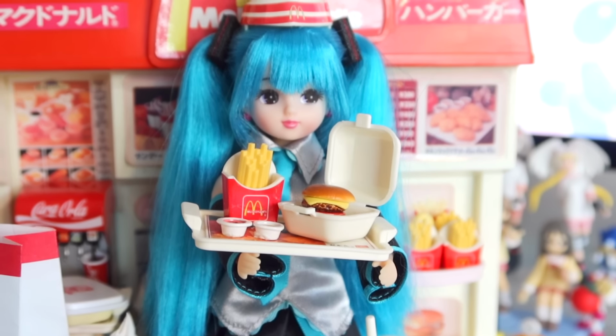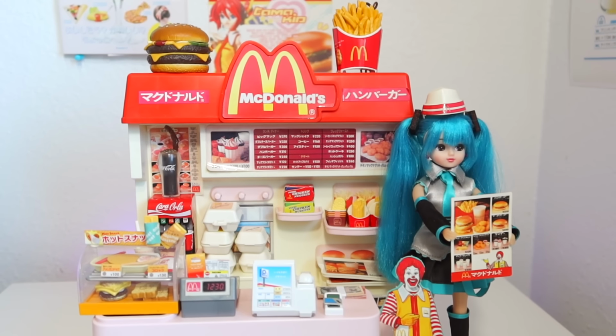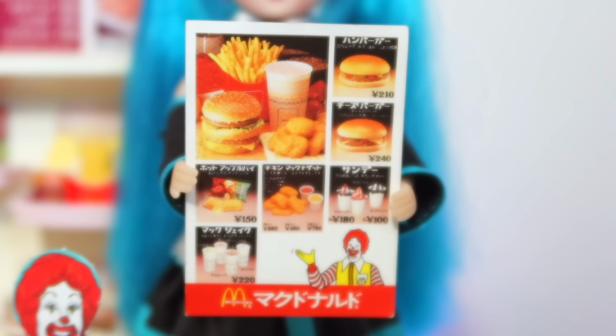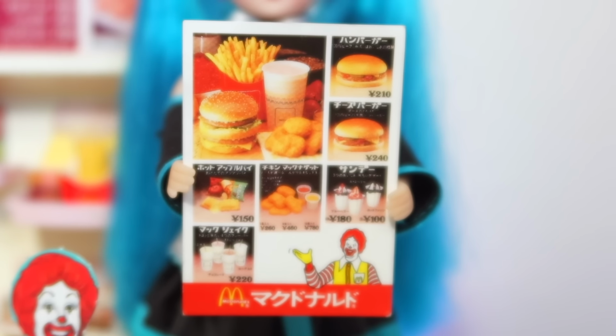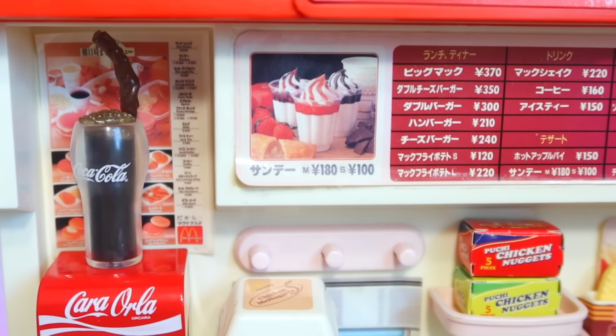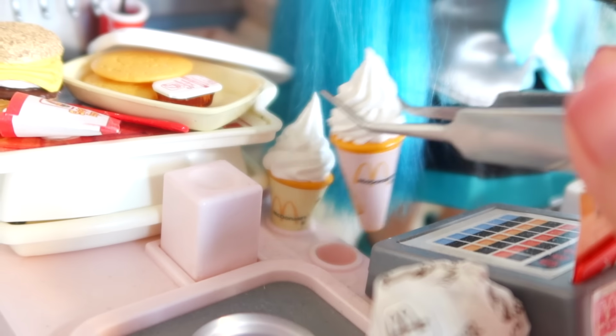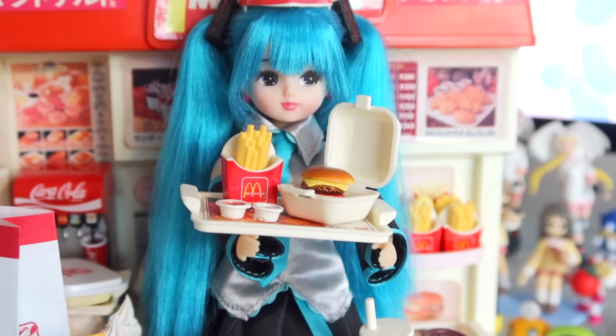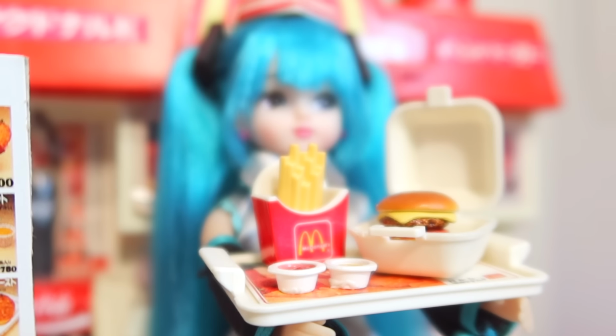This is why I recommend if you're looking for a more rare playset, there's actually three in this line from 1970 all the way to 1990, I would highly recommend using a proxy service. I was able to obtain this entire playset with food and furniture included for only $40. Within that order, I also picked up the Hatsune Miku Licca-chan doll, and I think they look really good together.